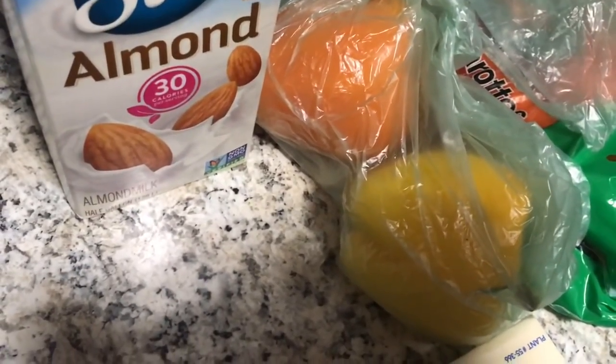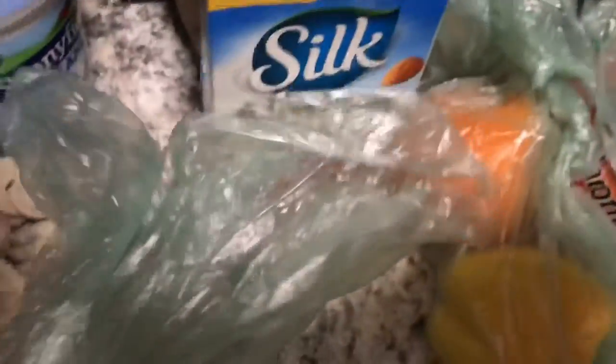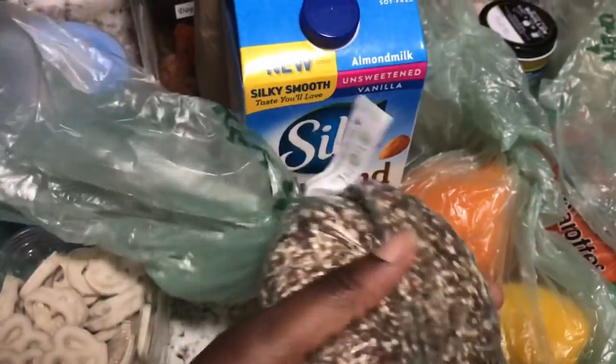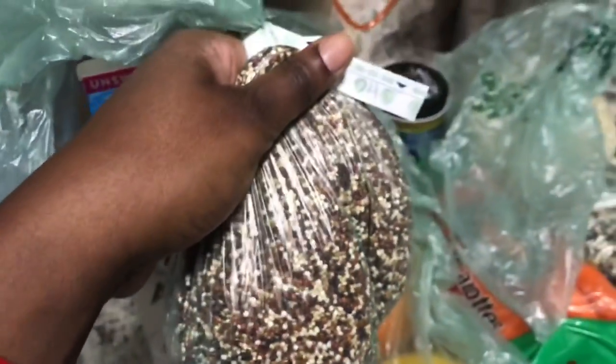Let's see, I got some organic tricolor quinoa. I got 1 pound, well literally, yeah, 1 pound. Somehow I got it 1 pound under that, and this was $3.49.